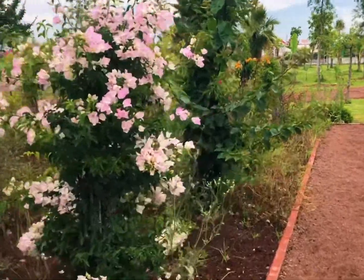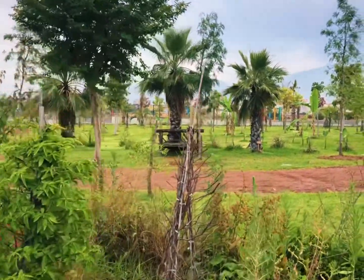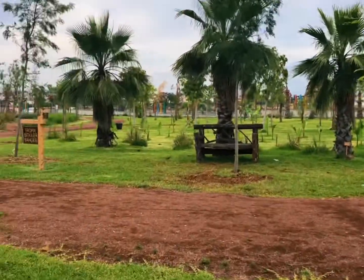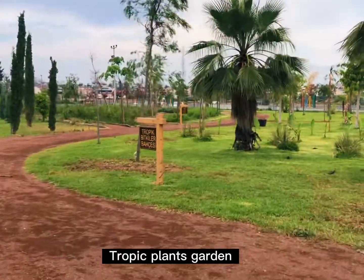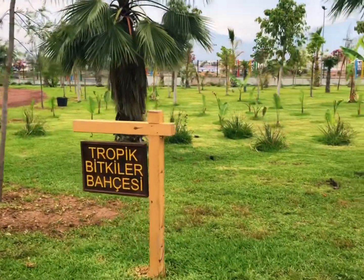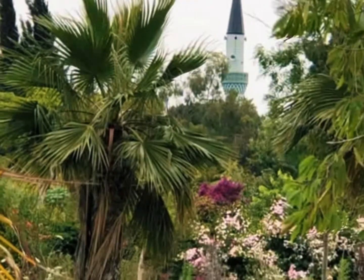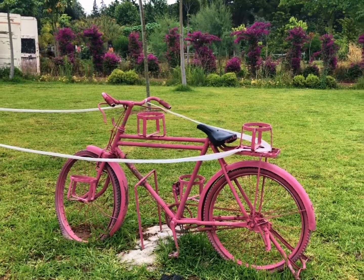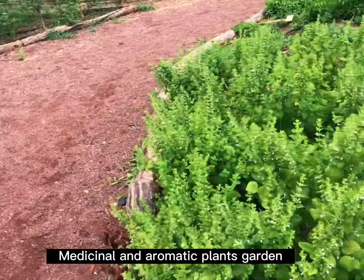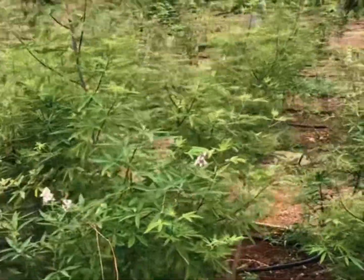You can find here 7 different thematic gardens. So why number 7? Number 7 signifies that Antalya's car number plate begins with 7. So they made 7 thematic gardens which symbolize the number 7 on Antalya's car number plates. These gardens are the following: the Orange Garden, the Japanese Garden, the Bougainvillea Garden, Rock and Alpine Plants Garden, Medical and Aromatic Plant Garden, Tropical Plant Garden, and Anatolian Garden.